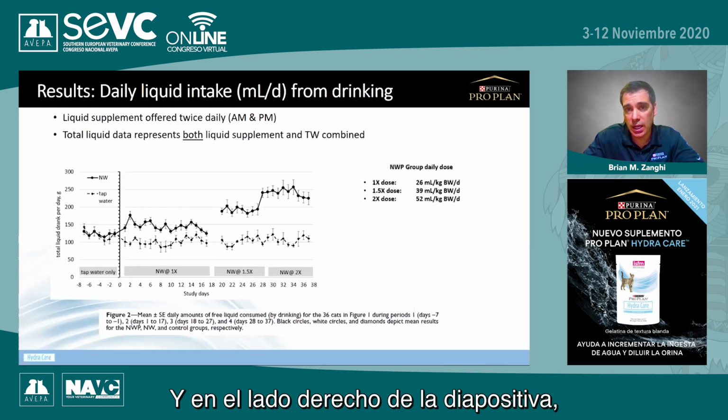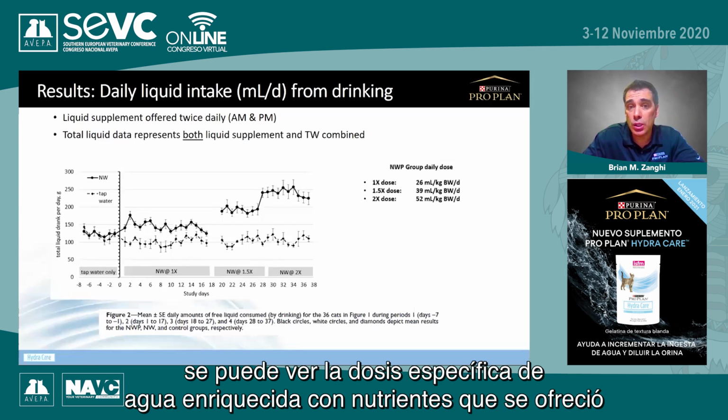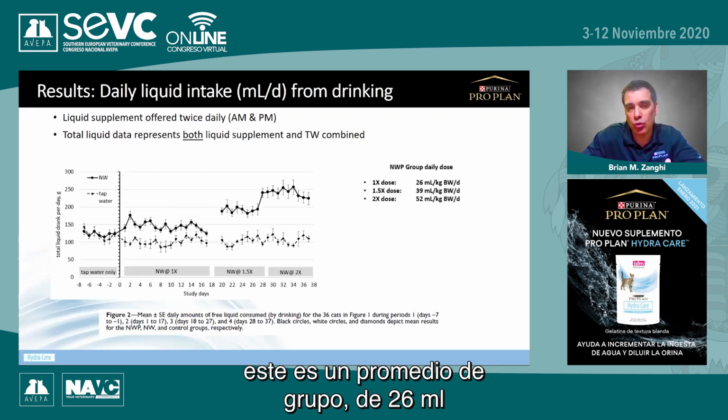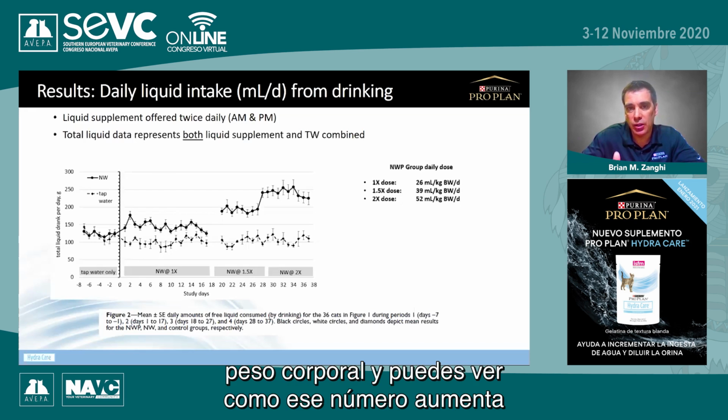And on the right-hand side of the slide, I've provided the specific dose that was offered for the different treatments. So the 1x dose would have received, on average, this is a group average, 26 milliliters of the nutrient-enriched water per kilogram body weight. And you can see how that number goes up incrementally.